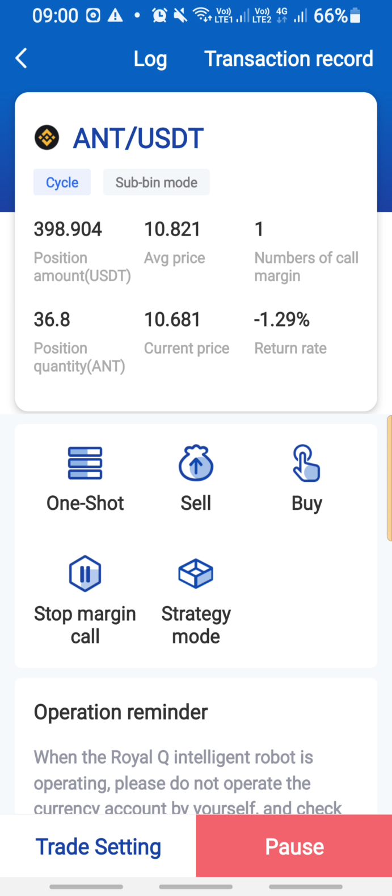When I go to my trade transaction record right here, you can see that this guy has been making $2, $2.58, $1.19. I have some big ones of $4 right here. You can see that, guys. Another big one here. So this is coming from Ant and from the trade setup which I am doing. I decided to extend my margin calls and to take advantage of the volatility of the market. I am doing this on the sub bin mode strategy, real-time settlement, which takes advantage of the robot selling bottom to top, okay? So that is what I'm doing with Ant, and it has been yielding some profit.